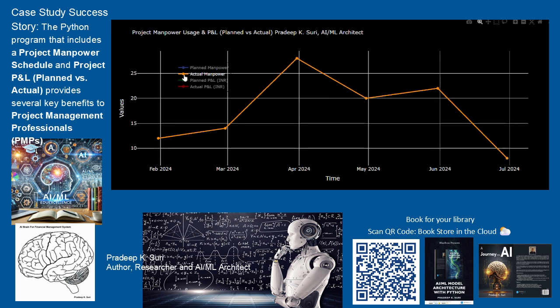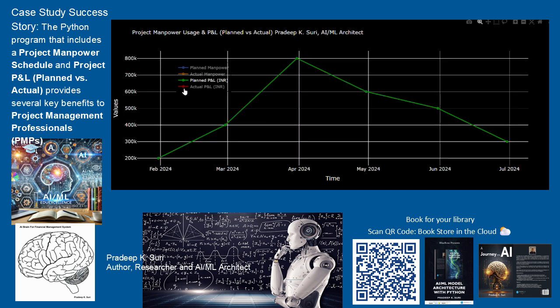Planned P&L peaks in April 2024 at around 700k INR, suggesting a planned high revenue or high expense period. Actual P&L follows a similar trend but peaks lower at approximately 600k INR in April 2024, indicating that the project did not fully meet the planned financial expectations.